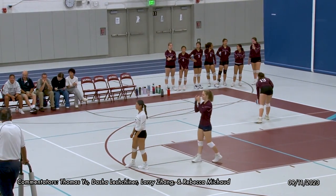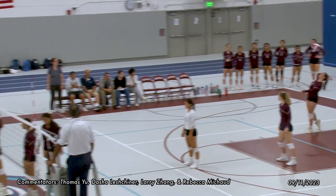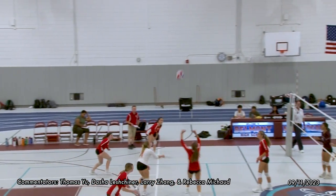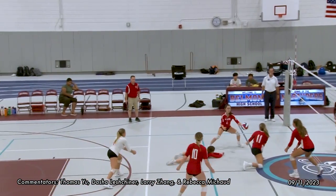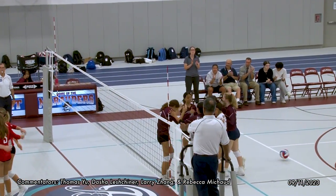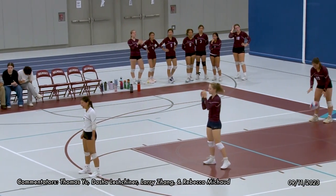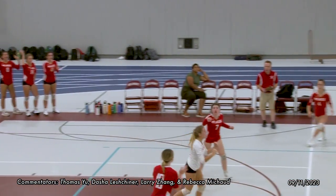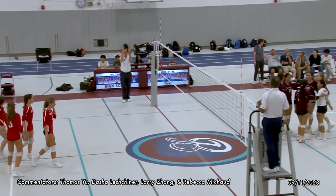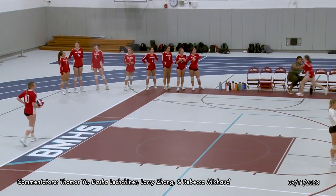It's a good right side attempt. A good back row hit from Bella. Melrose gets it back though. And a nice put away by Sonia. Oh, good call by Melrose. Just outside the line. Melrose point, Melrose serve. And a substitution for Melrose. 15 for 7.